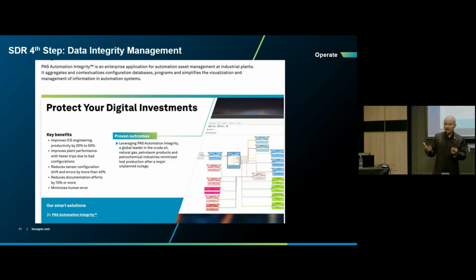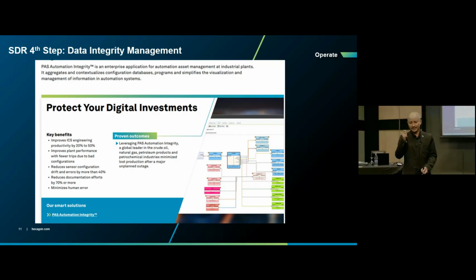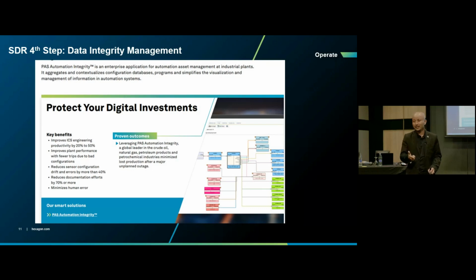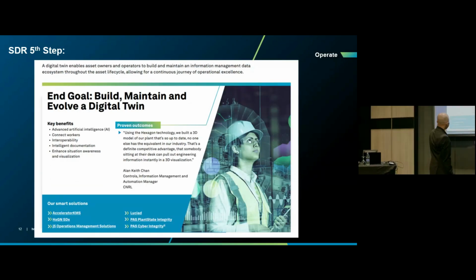Automation integrity. You have to make sure your data integrity has been managed in the whole chain of the process. So how do you do it? You cannot do it manually. You need a system. You need tools to alert you that someone changed something. A configuration management and inventory management of your whole system, right? Then you build, maintain, and evolve the digital twin.